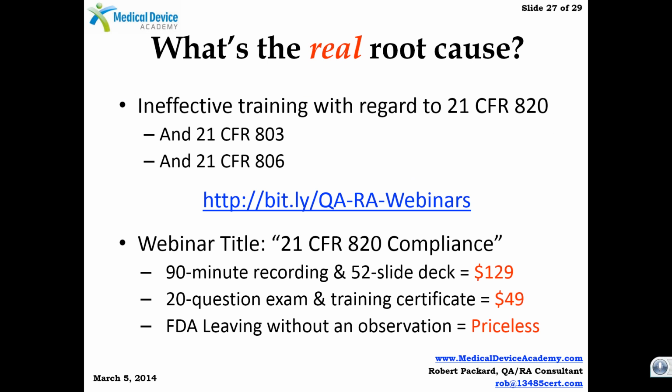And if you take this training, it increases your chances of passing. It's not really a pass-fail with the inspections, but going through your next FDA inspection with no action indicated, you want that to be your outcome. That would be priceless if you had an FDA inspection with no observations. Might even get a raise.